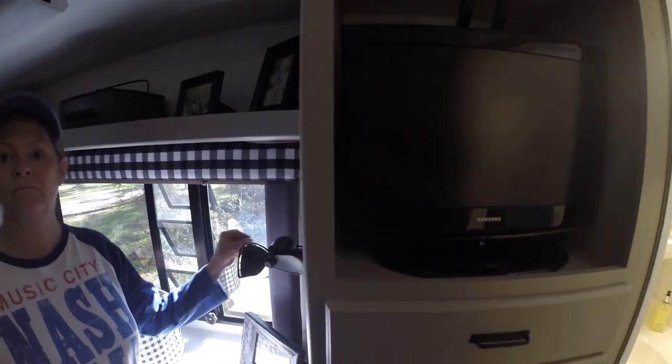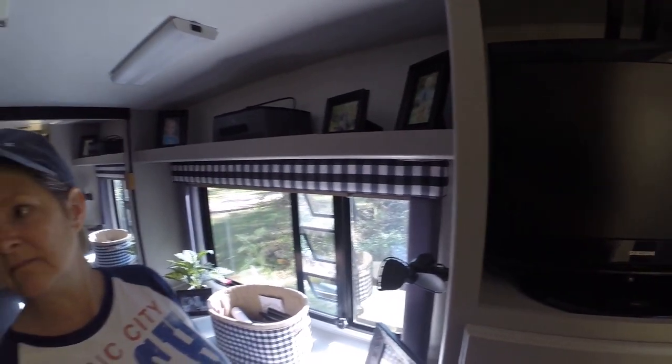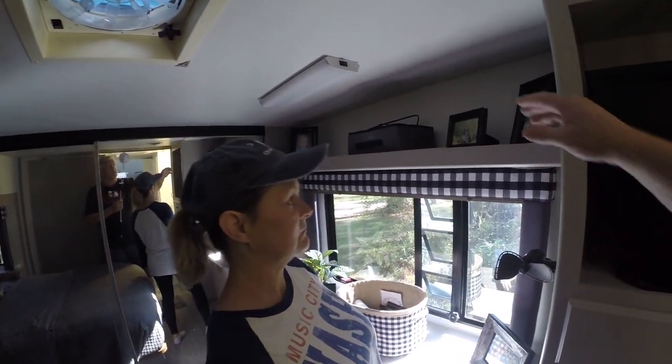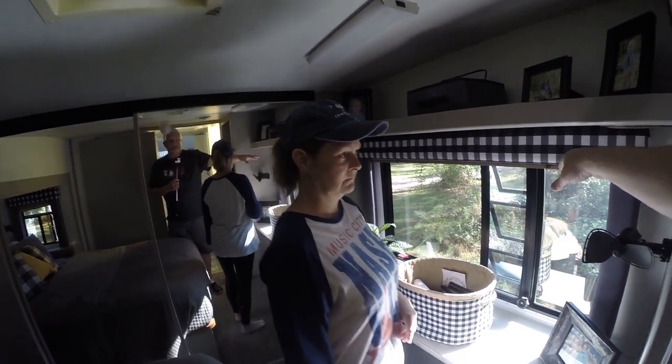Again, all this was painted in here. All the walls almost entirely in the whole RV were painted by Deb and Daylene and Kim. So we got some storage up here. Redid the valance here. It's got the day-night shades.